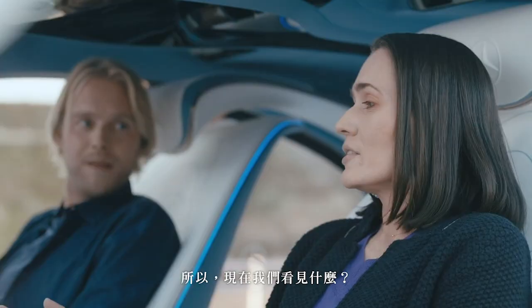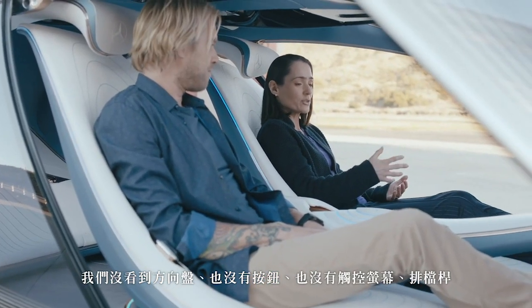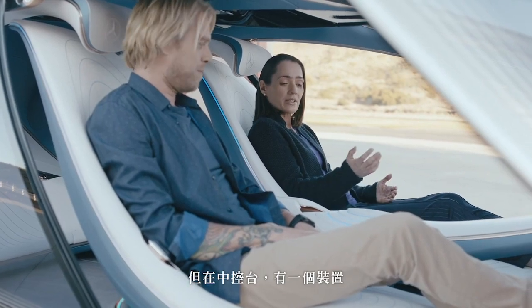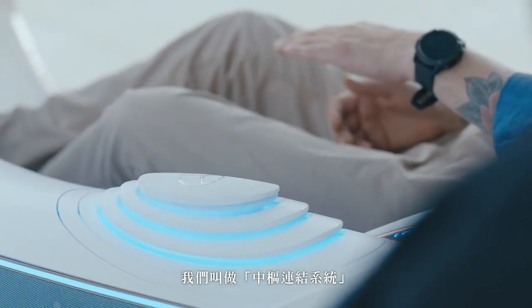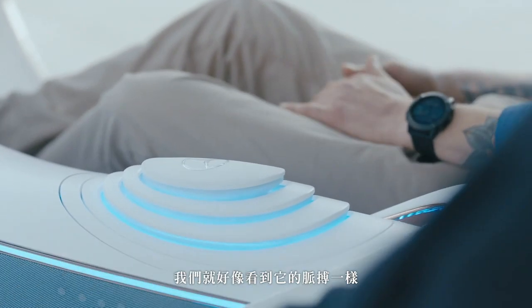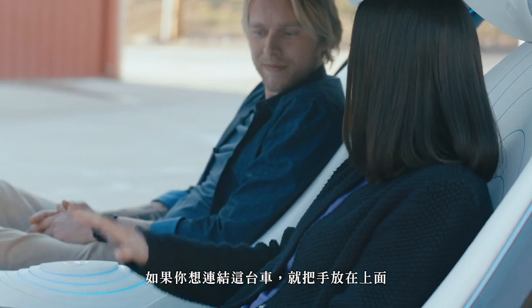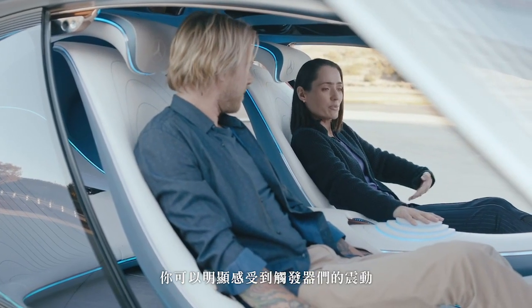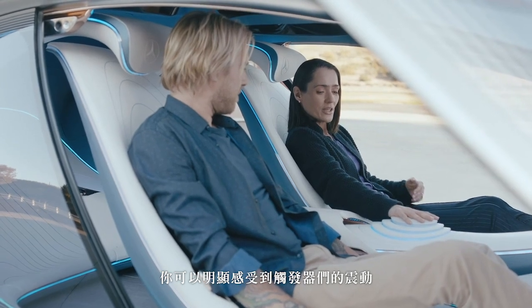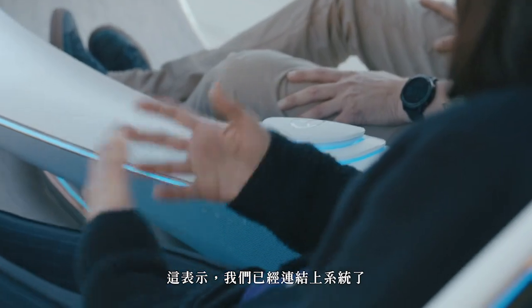So what do we see? We see no steering wheel, no buttons, no touch screen, no pedals. But in the middle console, we see a device we call the merge control. And what we see, it's pulsating. Once you want to connect with the machine, we put down our hand. What happens in my seat? You feel the vibration in the seat from the exciters. You feel the heartbeat. It's my heartbeat now. And now we are connected to the system.